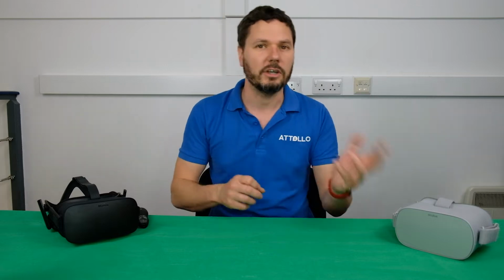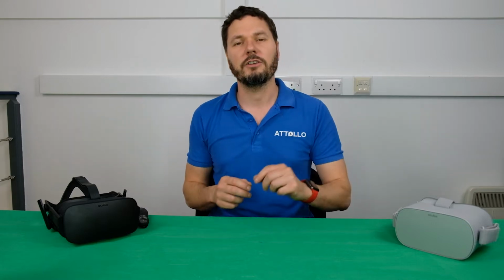Do I build two powerful computers and buy two headsets so it's in the office and at home? But what about when I'm travelling and I want to engage when I'm in a hotel room or on an aeroplane? The Rift just isn't good for that, and nor is the Vive, because they're both fixed and reliant on an external computer.